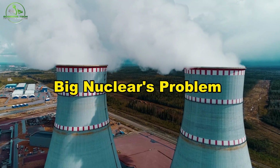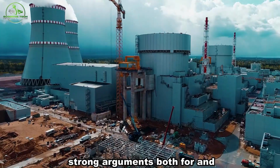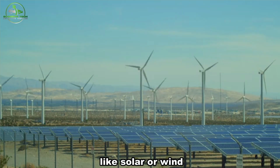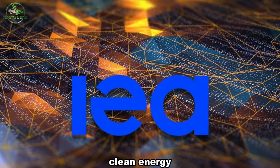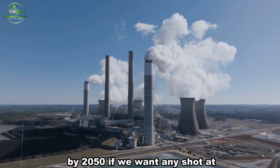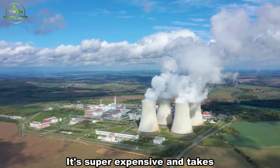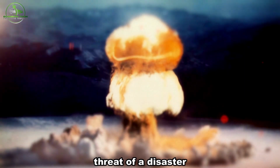Big nuclear's problem. Nuclear power sparks heated debates with strong arguments both for and against it. It's a low-carbon alternative to fossil fuels that don't fluctuate like solar or wind. The IEA, which advises governments on clean energy, says nuclear must more than double by 2050 if we want any shot at reaching net zero emissions. The challenge? It's super expensive and takes ages to build. Plus, there's always the scary threat of a disaster.